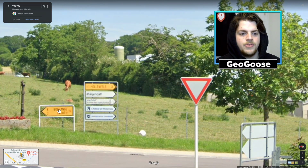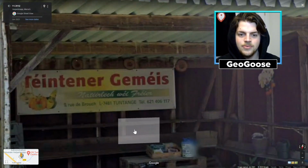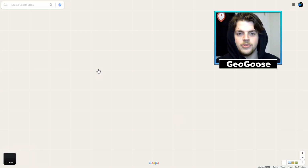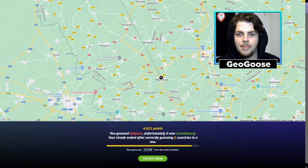Hollenfels, I probably could have found Hollenfels or Bouvange. Maybe I could have found that. And this says Tuntange. I'm so confused. I don't see any of those places. Oh, I'm going to close that. I don't see any of those places on the map here.